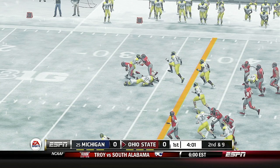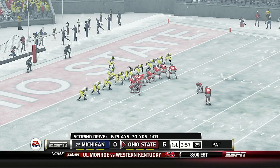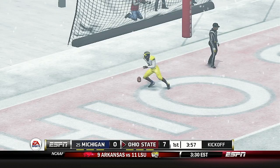He's at the 30, to the 20, to the 10. Touchdown, Bucks. Tacks on the extra point. So that's a 6-play, 75-yard drive, and they put up 7 points.